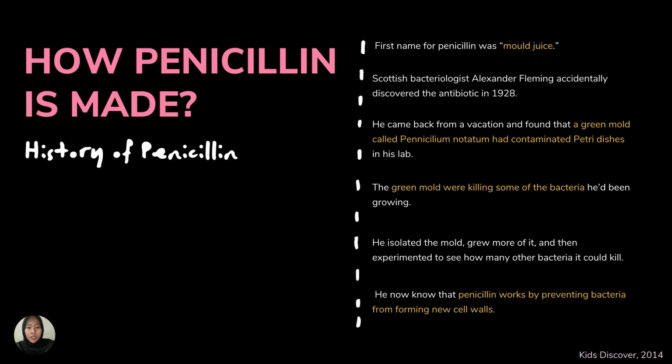He came back from a vacation and found that a green mold called Penicillium notatum had contaminated petri dishes in his lab. The green mold was killing some of the bacteria he'd been growing. He isolated the mold, grew more of it, and then experimented to see how many other bacteria it could kill. He now knew that penicillin works by preventing bacteria from forming new cell walls.